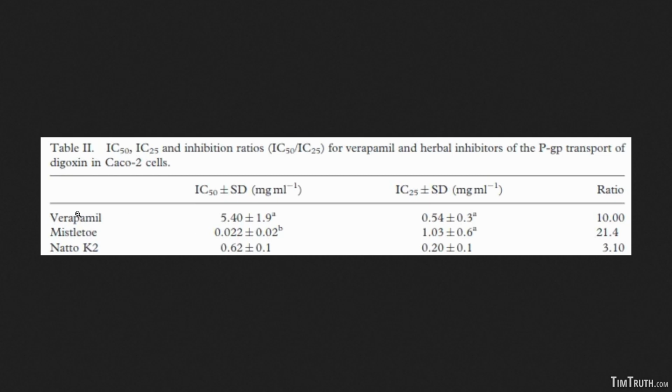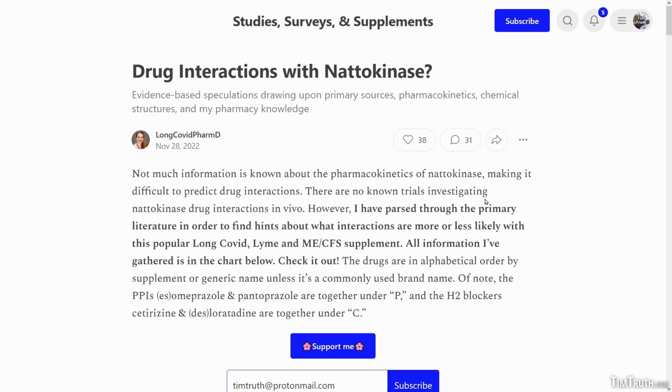And what's also interesting is that verapamil takes 10 times the amount to inhibit 50% than to inhibit 25%. You can see that over here on the right, the ratio of 10. For Natto K2, it only takes 3.1 times the amount to inhibit 50% of the flux as to inhibit 25%. So a very small amount does a lot with Natto K2 versus PGP. That's pretty amazing. So this is interesting.